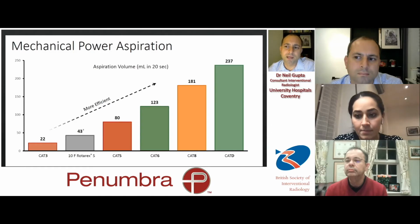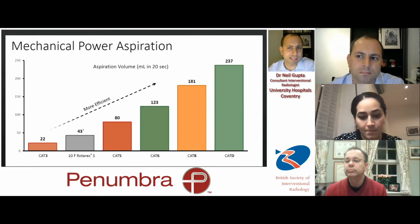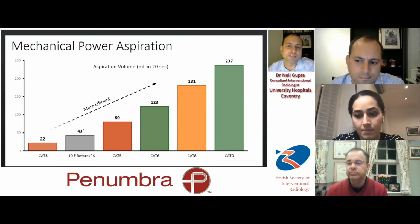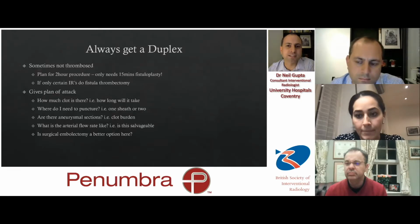It can be quite alarming when you get into free flow, because the aspiration power is quite impressive, particularly on the Cat D, and you're talking about 200 mils every 20 seconds, so about 10 mils every second. So when you get into free flow, you know about it, because it just starts hosing out the back of the catheter, and you can exsanguinate the patient pretty quick. So you just need to be on it when you're using the system.